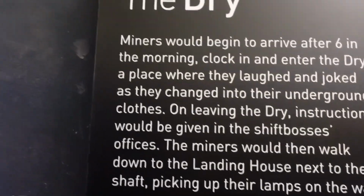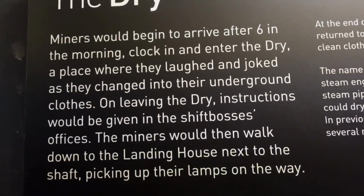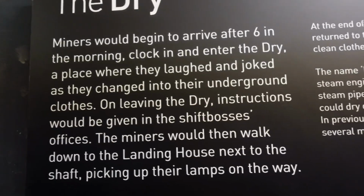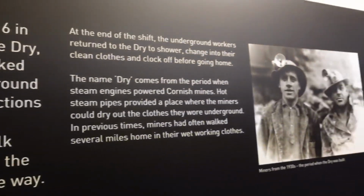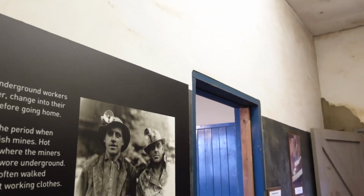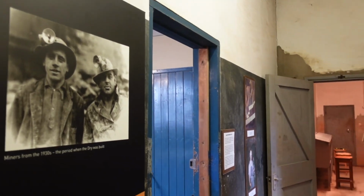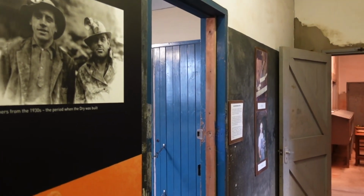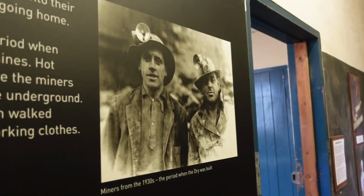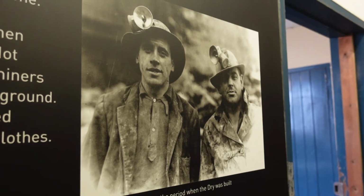The Dry. Miners would begin to arrive after 6 in the morning. Clock in and enter the Dry, a place where they laughed and joked as they changed into their underground clothes. On leaving the Dry, instructions would be given in the shift boss's office. The miners would then walk down to the landing house next to the shaft, picking up their lamp on the way.